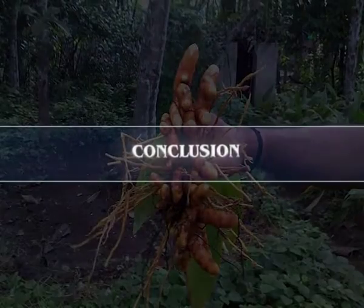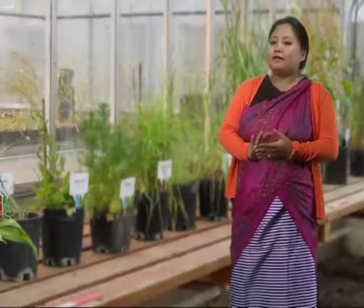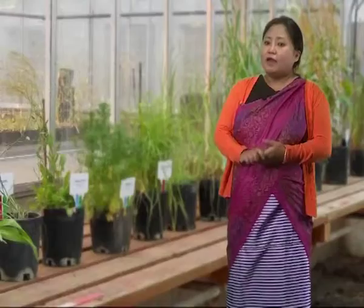Conclusion. Organic cultivation of turmeric and ginger is a crop production method which encourages sustainable agriculture by enhancing the biological cycles in nature. It is targeted at producing healthy, nutritive, pollution-free food, maximizing the use of farm resources and minimizing the use of off-farm resources. It seeks to avoid the use of chemical nutrients and pesticides.